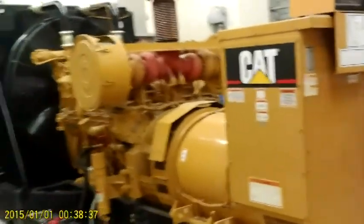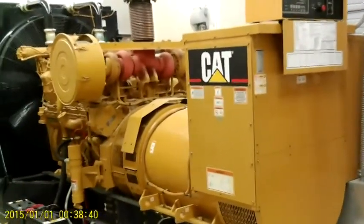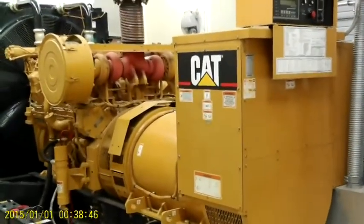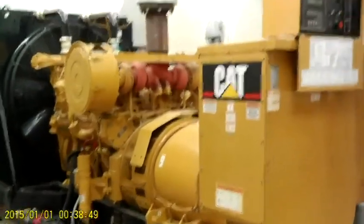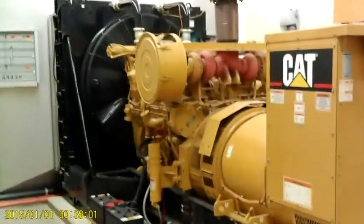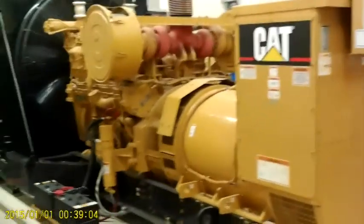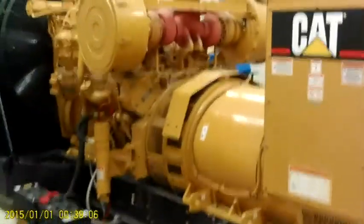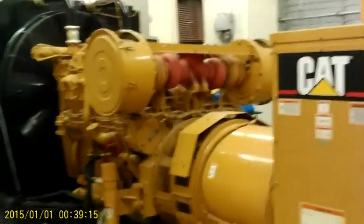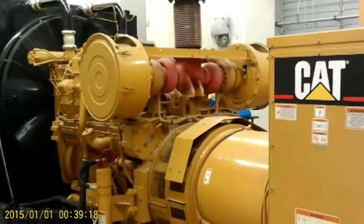Here we are in the generator room. Here's our 900 kilowatt CAT generator. In emergency situations where we lose city power, this generator will power the entire facility, and we exercise this once per week, have it well maintained. And in the summer, during thunderstorms, ice storms, snowstorms, we lose power frequently. So this machine, this diesel powered generator, is crucial to keeping our treatment process functioning.